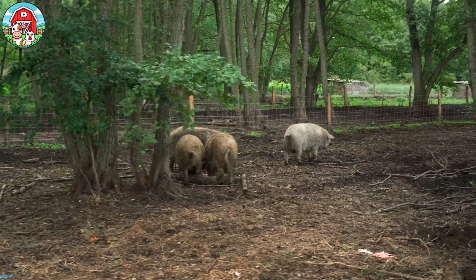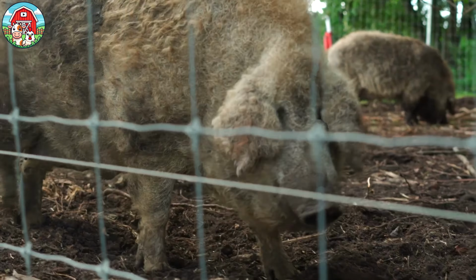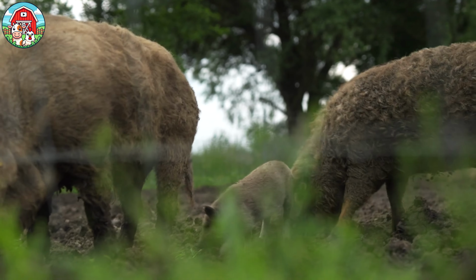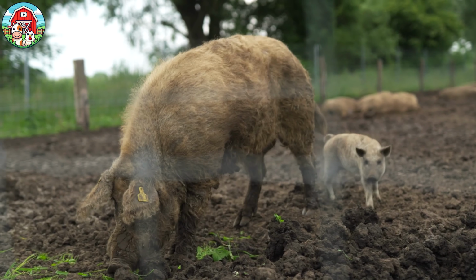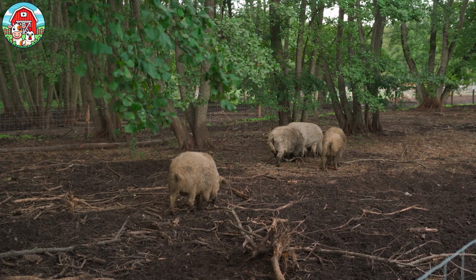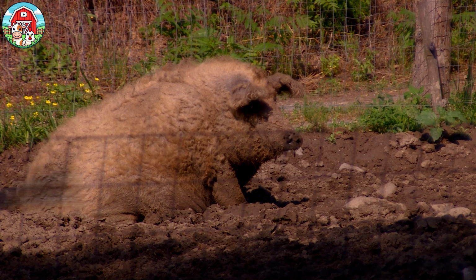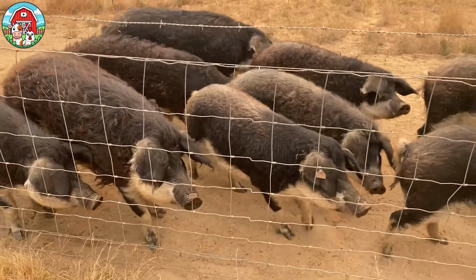There are three main types of Mangalitsa pigs: the blonde, the red, and the swallow-bellied. Each has its own distinct coat color, but all share the same iconic curly hair that makes them look almost like sheep. The blonde Mangalitsa is the most common, with a light golden coat. The red variety has a deep reddish-brown color, while the swallow-bellied type features a striking black body with a pale, creamy underside.